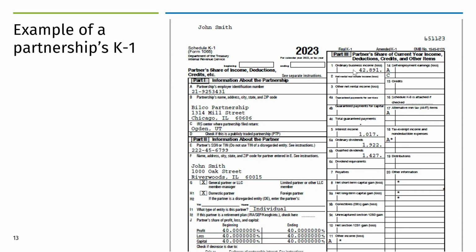And if you scroll down a little bit more, there's box 5, interest income. John reports on Schedule B. He takes this K1, reports on his Schedule B of his 1040, the interest of 1,017 here, as well as in line 6A, ordinary dividends, and line 6B, qualified dividends. Those will also be on Schedule B. So that is how John knows how to report on his 1040. And remember, the partnership does not pay tax. It flows through to the partners.